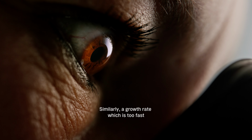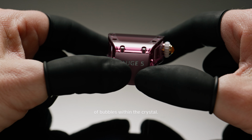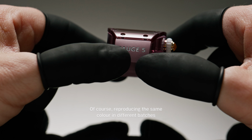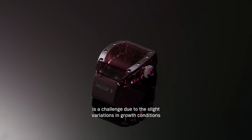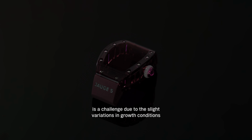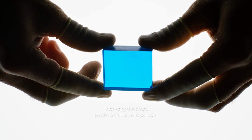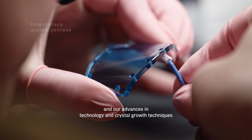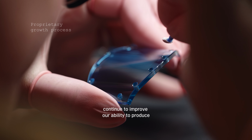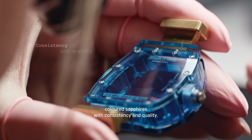Similarly, a growth rate which is too fast can lead to uneven colour and the generation of bubbles within the crystal. Of course, reproducing the same colour in different batches is a challenge due to slight variations in growth conditions or in the purity of the starting materials. Each sapphire block produced is an achievement, and our advances in technology and crystal growth techniques continue to improve our ability to produce coloured sapphires with consistency and quality.